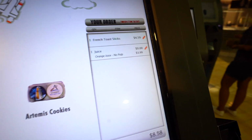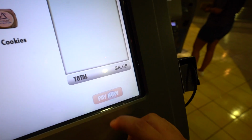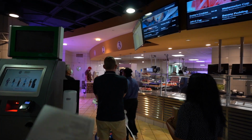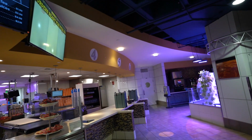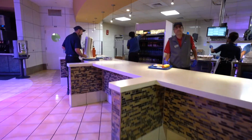So French toast sticks and orange juice is $8.58. Let's go ahead and pay. As soon as we finish ordering, it'll tell us which window to pick it up. Mine is at window 2, so over there. They're really not using this side right now, but there is that room if it's very busy. 363! Thank you.